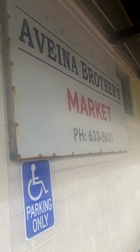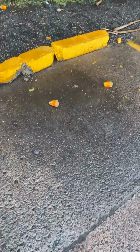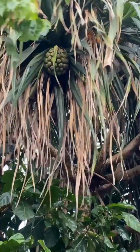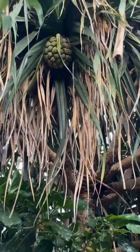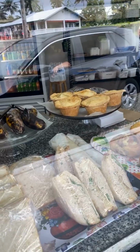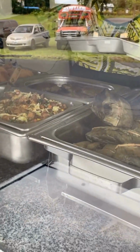We also visited the historical Avahina Brothers store, famous for its fresh bread. And oh, the street vendor we frequented, amazing hot food, a must try in American Samoa.